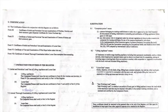Then comes the certification part. Like I said, chain and machine register is Form 2. Form 3 is the certificate of initial and periodical test, which belongs to the winches, derricks, and their accessory gear. So this is Form 3. So Form 3 is just a certificate.